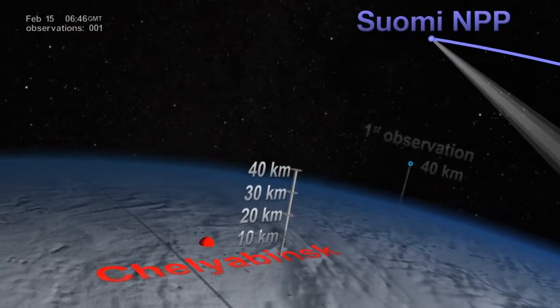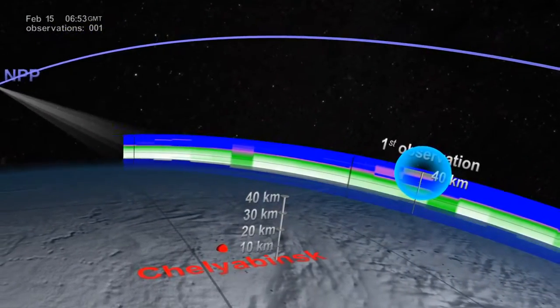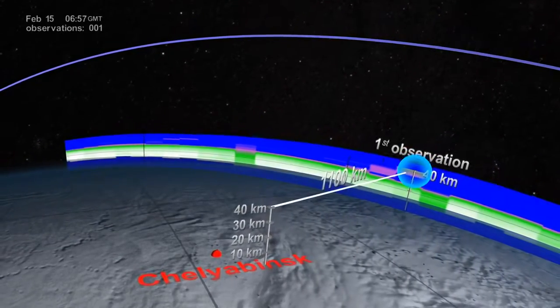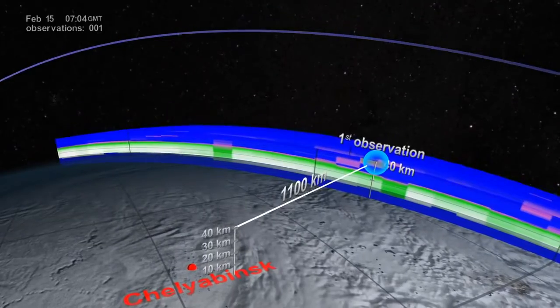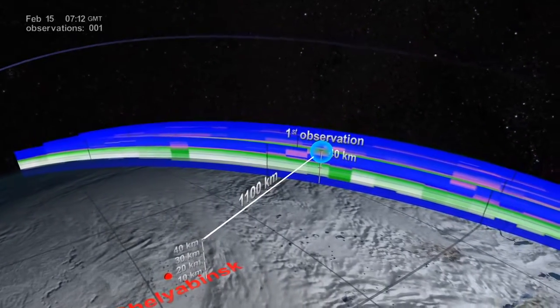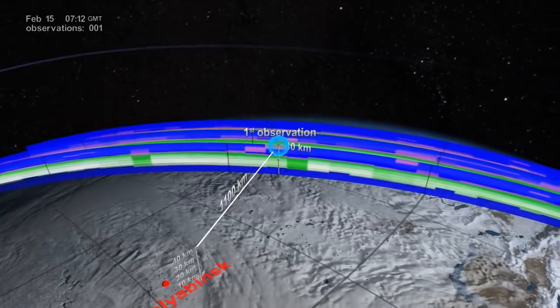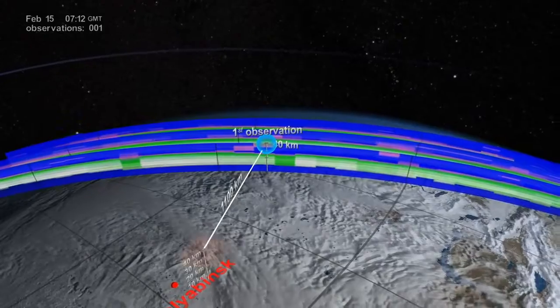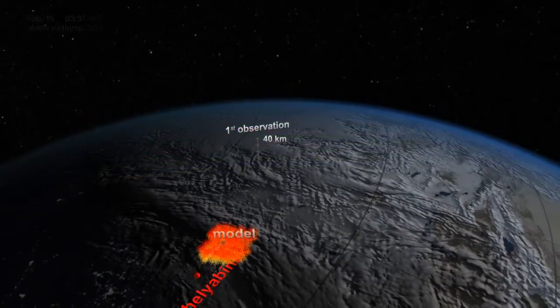The highly sensitive OMPS instrument on board the Suomi NPP satellite made its first observation of the plume nearly 3.5 hours later, an entire 1,100 kilometers east of the explosion and already at 40 kilometers altitude, well into the Earth's stratosphere. A surprising observation, since the stratosphere usually acts as a bumper that caps aerosols trying to rise up from the lower atmosphere.